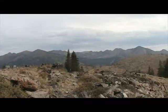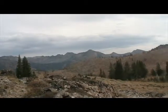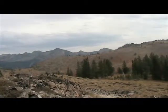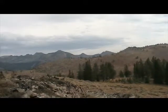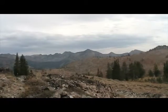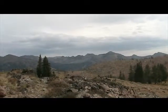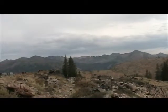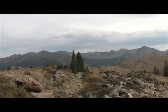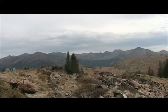Those mountains right over there, the high peaks, are real rocky ones. That is where I was trying to walk to when we were down in the bottom of that creek. They're probably 3 to 5 miles as the crow flies from where we are right now. But there's a very deep canyon in between here and there.